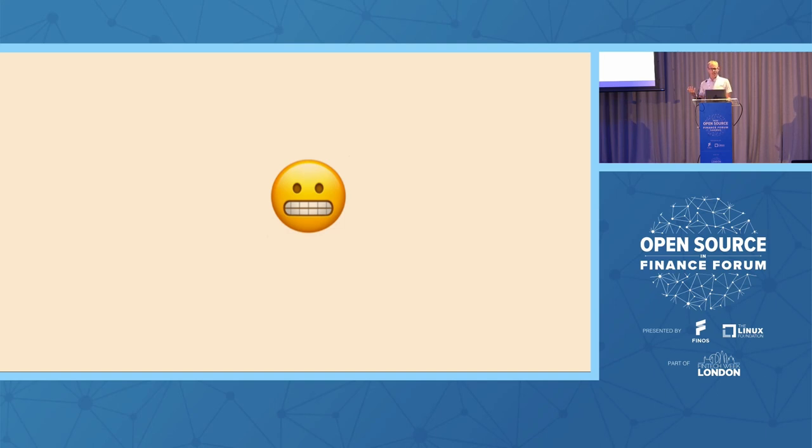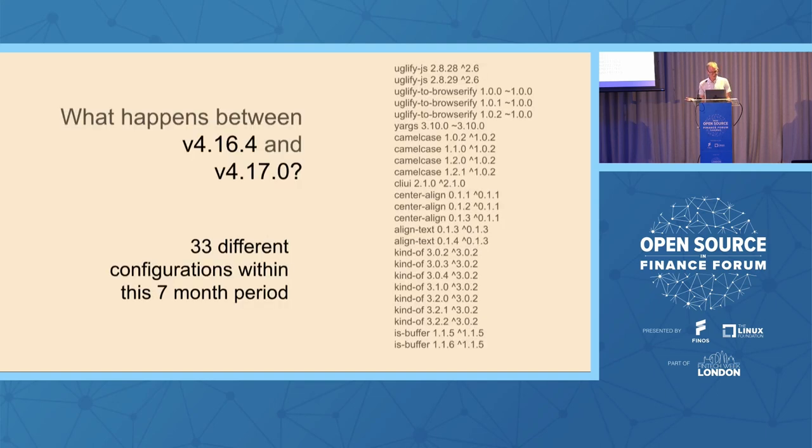So the next question I wanted to ask myself is, when I install it, is it the same as when you install it? Is it the same as when I installed it last week or the week before? Funnily enough, it's not. Between Express 14.16.4 and 14.17, Express itself changed 33 times, which might seem a little bit odd. What's happened is, as developers, we've come up with this fantastic concept called semantic versioning, where our dependencies are somewhat woolly. We basically say, I'm happy with version 1.1 of this project, maybe 1.2, 1.3, but not version 2.